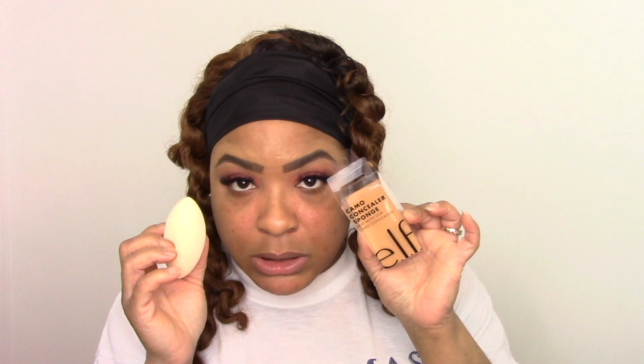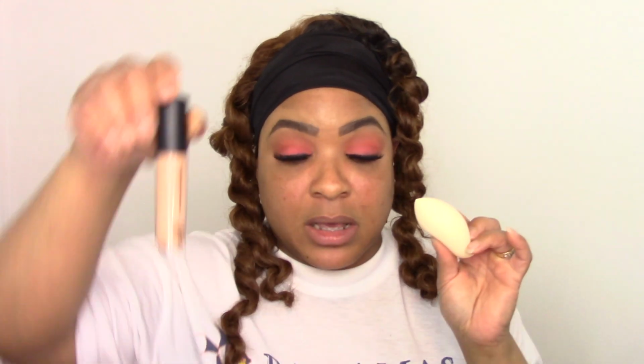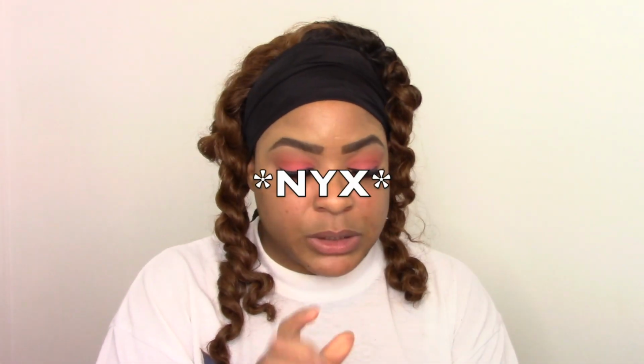I am going to shout out e.l.f. on their camo concealer sponge. Y'all, this thing is very, very nice and firm. They prefer you use the sponge with that particular concealer, so that's what we're gonna do today, guys. We're gonna try it out. It is dampened. I think I got this from e.l.f. as well. I say this is their charcoal sponge. I do want to go ahead and do the highlight points with the e.l.f. A Bit Jelly Gel Illuminator. This is in the shade bronze.